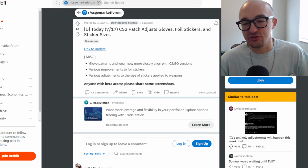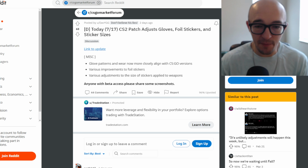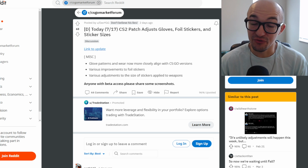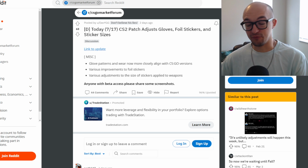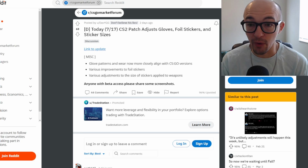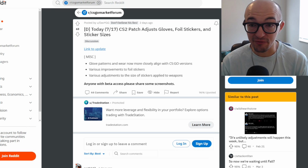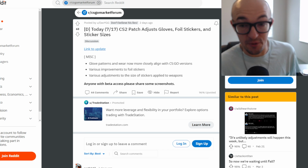But what is way more interesting to talk about right now is foil stickers. In the patch notes, it says there are various improvements to foil stickers, which obviously people would say is a great thing. And if you are a foil investor or holder or somebody who owns a bunch of foils, that's awesome. Whether it's the Crown foil or the Maus foil from Stockholm or the Entropic foil, all these different kinds of foils, hey, your thing's getting improved in CS2.